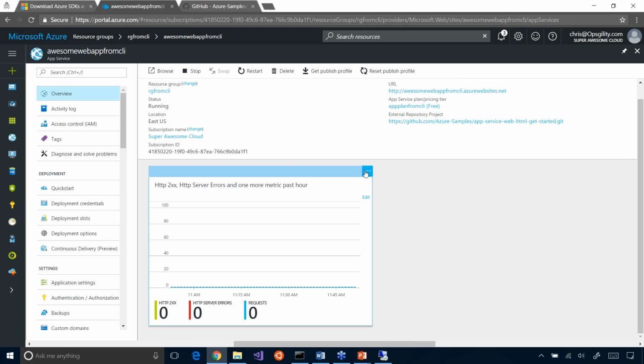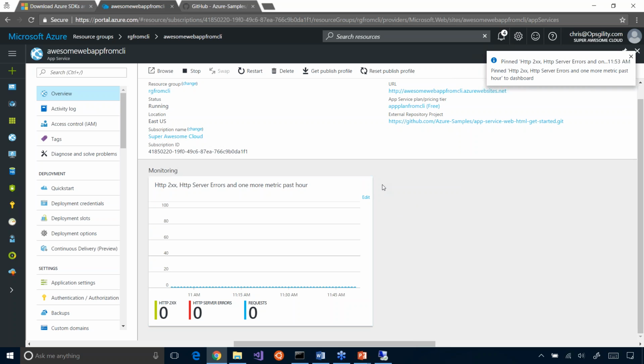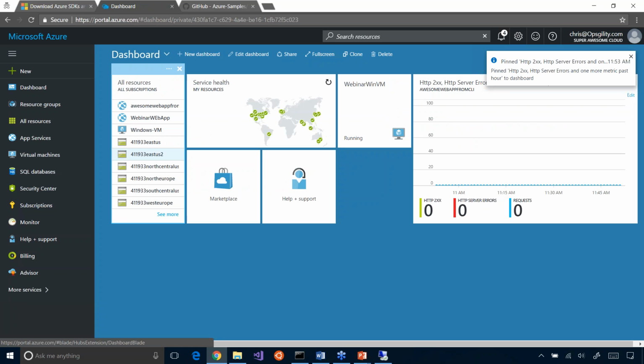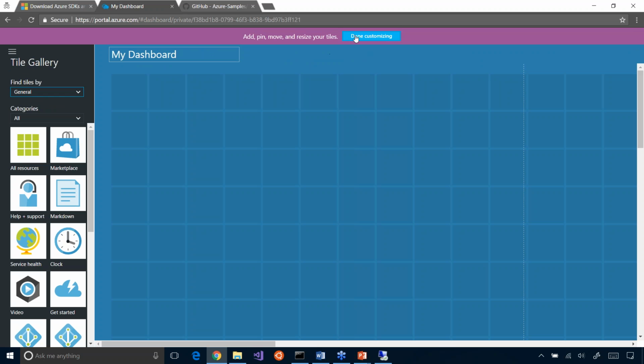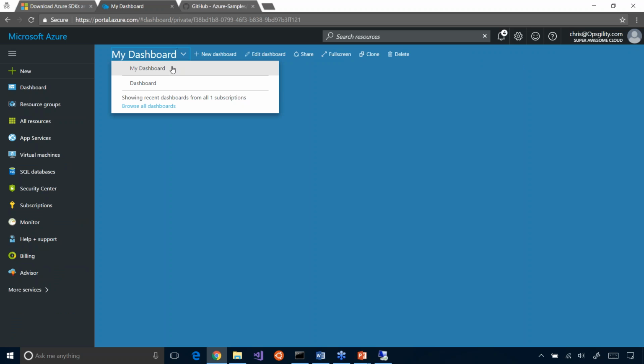And I can hover over this and click the ellipse button and say pin to dashboard. And if I go to the Azure dashboard, we can see it's pinned to my dashboard. So I can surface metrics and reports and things from my resources in Azure right on my dashboard. I can click New Dashboard to create an additional dashboard to have multiple dashboards that I can toggle through.